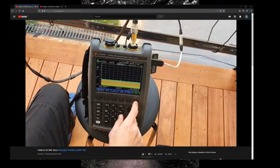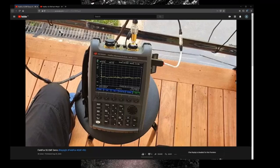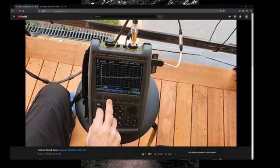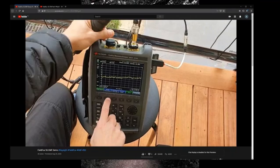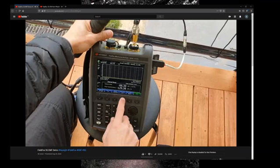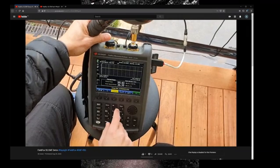So what I'm trying to do right now is to do the EMF measurement in spectrum analysis mode. And I'm going to channel measurements, just as I mentioned in the slide. And I try to measure a 3.6 gig 5G NR signal from a Telstra base station.